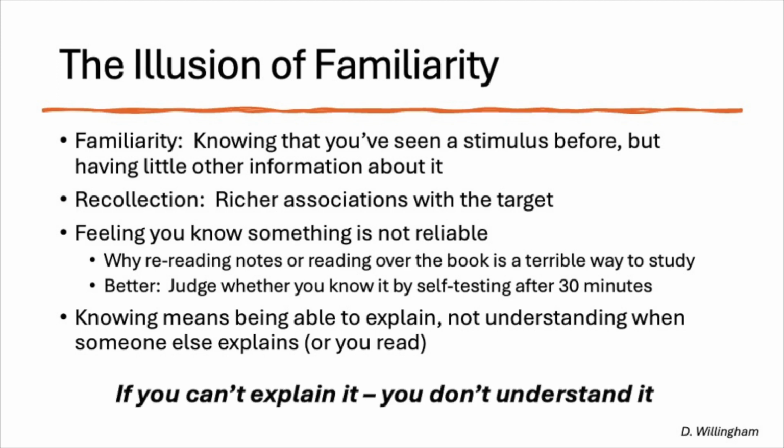Knowing means being able to explain, not understanding when someone else explains it or when you read. A lot of times students say, but I understood what you talked about in lecture. I understand, but can you explain it? That is the key. If you can't explain it, you don't understand it.